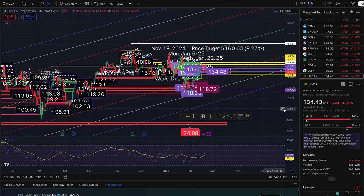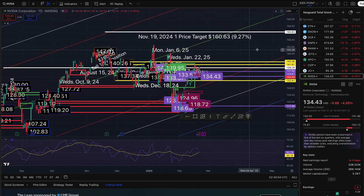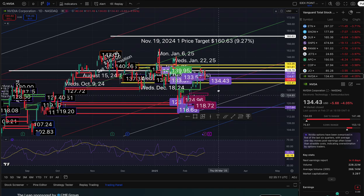And now I will give you price targets on the daily. All right, we are right here. You can see right there. To the south side will take us to one level of support at 129.08, and then we've got these gaps to fill.